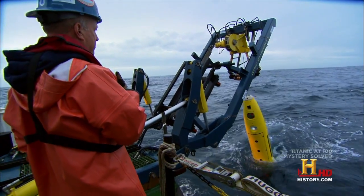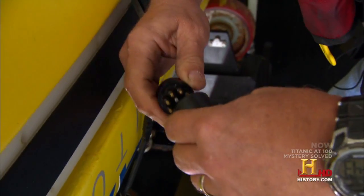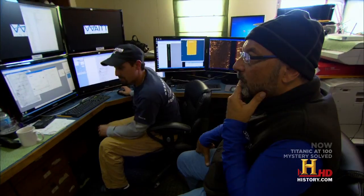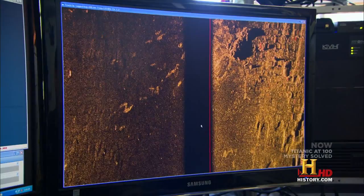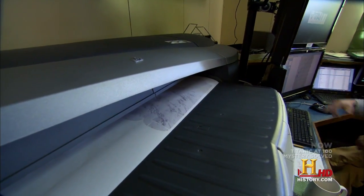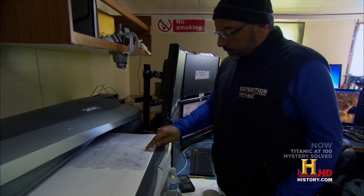After days of marathon AUV runs, they're getting the final download to print out the first version. Data cable has been plugged in. Here we go. Right now, we're trying to print out the sonar scan map that the AUVs created. A number of us gathered to view what these guys have been waiting for literally decades, a proper map of Titanic. See, look at this thing.